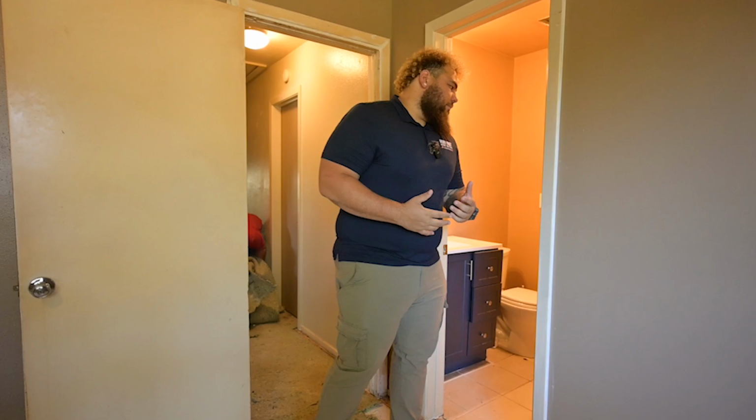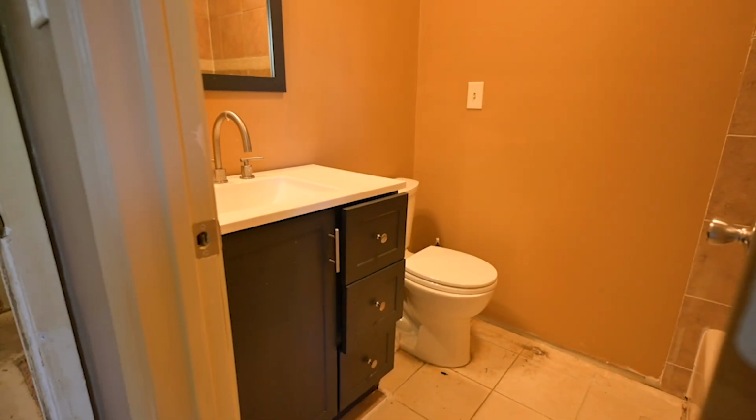And then here in the bathroom, the tile is actually already done in the showers. The tenants actually put in new vanities. So we're just gonna clean these up, clean the floors, and with the new paint, it's just really gonna make it pop and feel very homely.